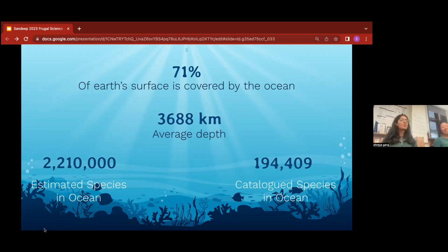But essentially about three-quarters of our planet is covered by the ocean. And while the average depth of the ocean is about 3.7 kilometers, the deepest parts go to 11 kilometers deep. So that's a very wide range, meaning that we simply don't really know what's going on that deep. We have no insights at that depth. And while it's approximated that we have over 2 million species in the ocean, we have less than 200,000 that are currently well known to us, meaning that if there are any issues with deep sea mining that are impacting these species, first of all, we don't know what they are. And second of all, we don't know how many we're impacting. So it's definitely an issue that we need to figure out in order to be able to sustain that biodiversity.